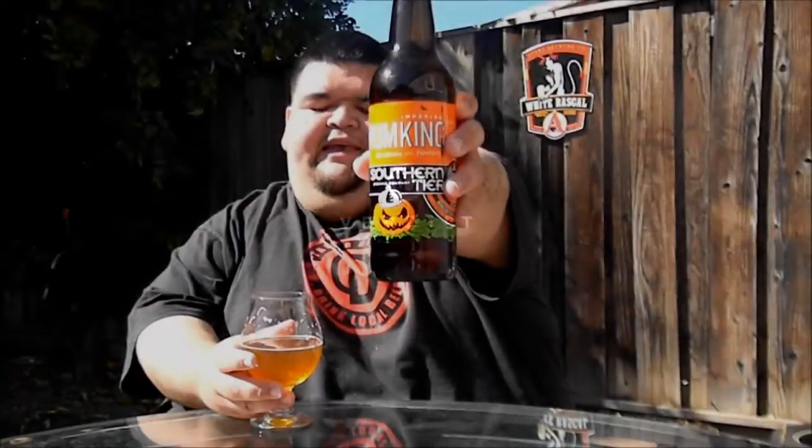Southern Tier's Pumking, 8.5% ABV, limited release from Southern Tier Brewing Company. You guys, this is a fantastic pumpkin beer. I'm not really into all these spicy pumpkin beers, but when it's the season, and All Hallows Eve and everything, this is just one of those beers that you want to drink. I've had a couple pumpkin beers from Shipyard all the way to Dogfish Head and so on.